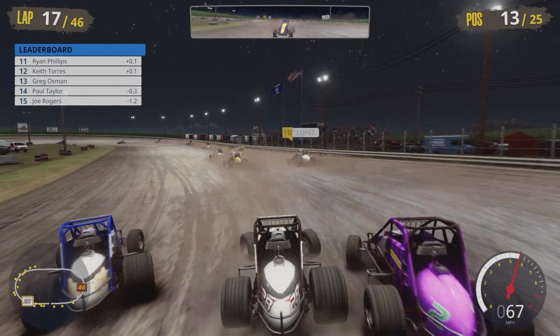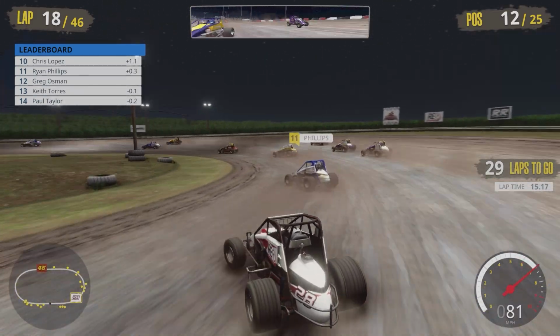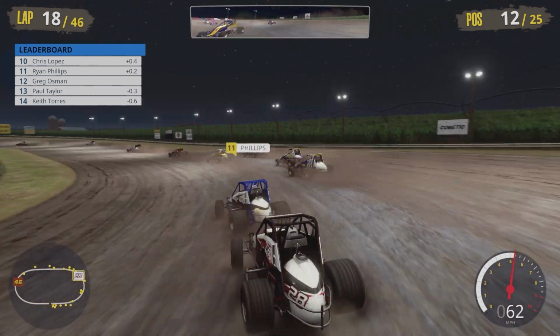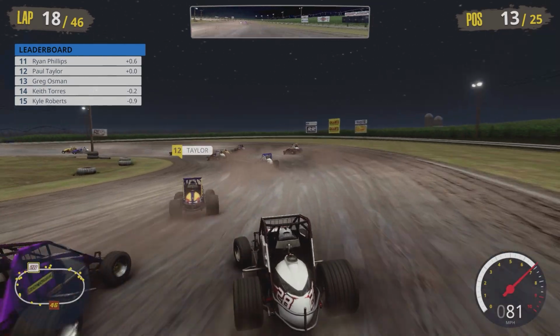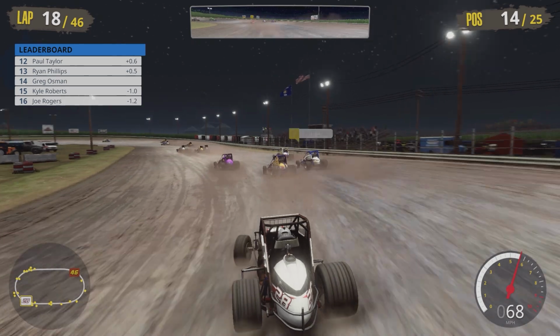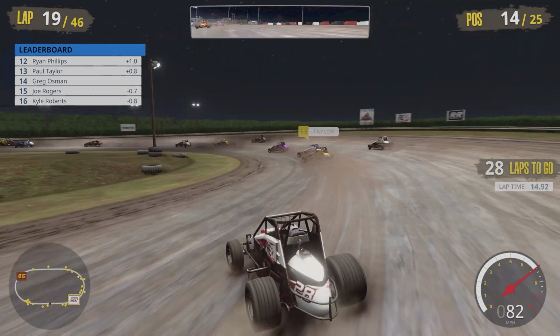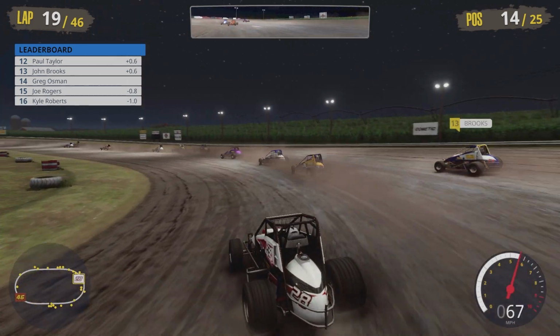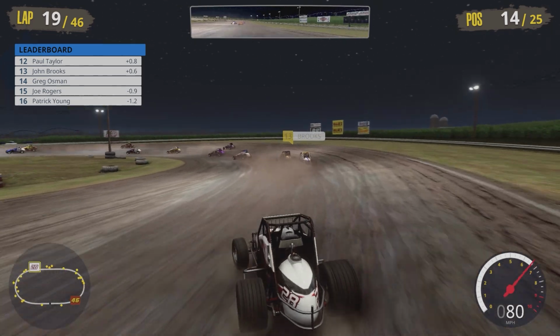Three wide. Such a momentum-based track. You lose any sort of rhythm, any of your momentum, your lap is screwed. Back to 14th now. Minus 2 on where we start.